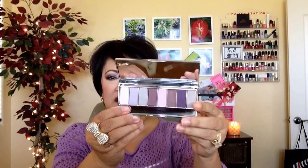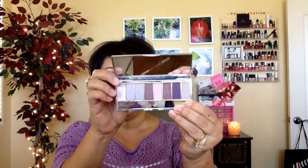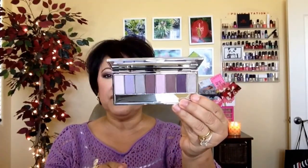It has a little sponge applicator, which I don't use, but I don't like to throw them away either, because you can use them for cleanup or whatnot. And then you take this little guy off right here. There we go. And look at these colors. They're gorgeous. They're absolutely beautiful.